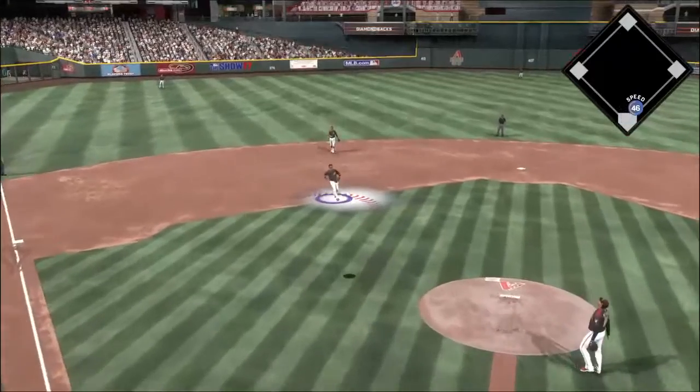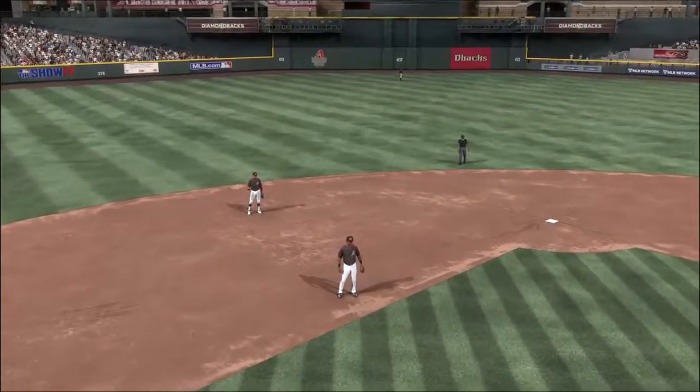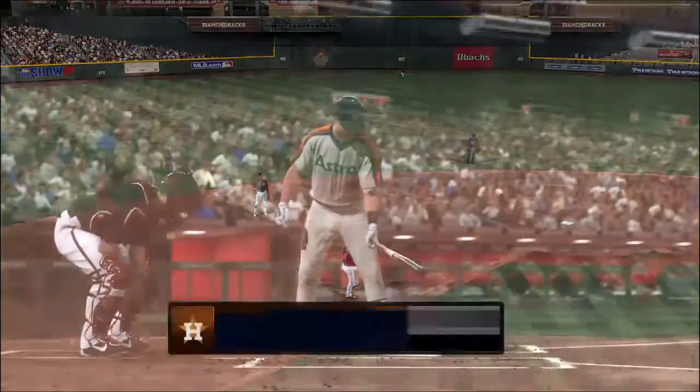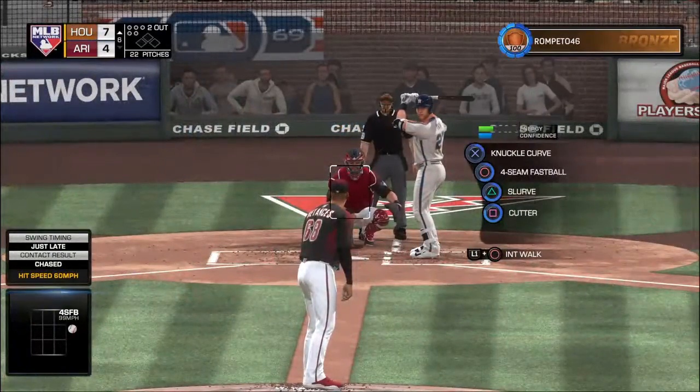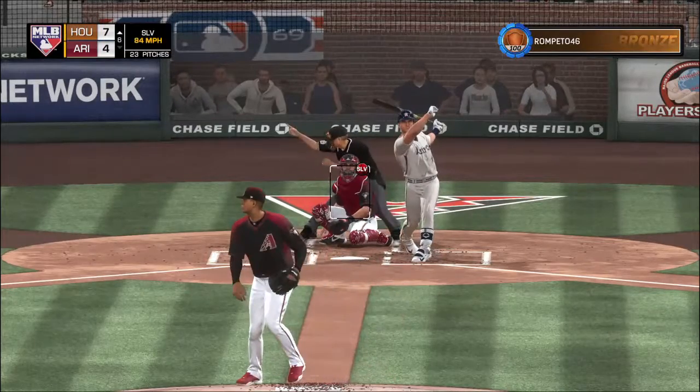High pop-up. DeVore is there for it. Makes the play, and there are 2 gone now. Digging in and looking for more, Mike Trout. He steps in off a base hit in his last at-bat.